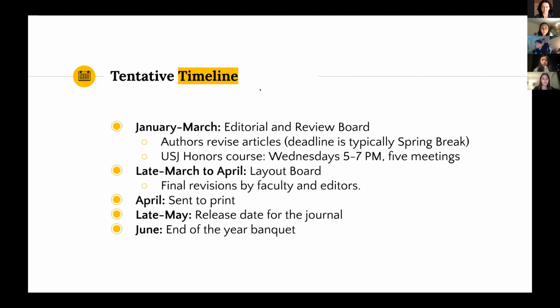That's a course to learn more about the process of making a scientific publication. Then in late March and April, Layout board is active, and this is when final revisions by faculty and editors will happen for the articles. In April, we'll send the journal to print. Then in late May, the journals will be available. And in June, we'll have an end of the year banquet where we get to present.